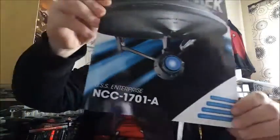And this time we're doing the USS Enterprise NCC-1701. So now we've got all the classic original ships. And as per usual, you get the nice glossy magazine and the ship itself, but more on that in a little while. So we'll get cracking onto this one.